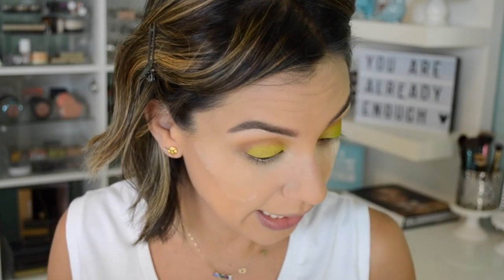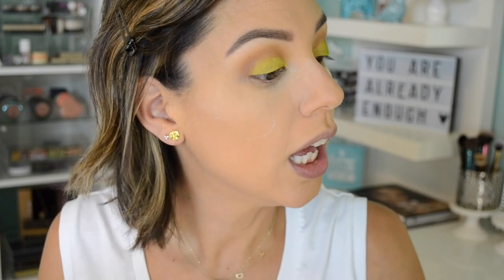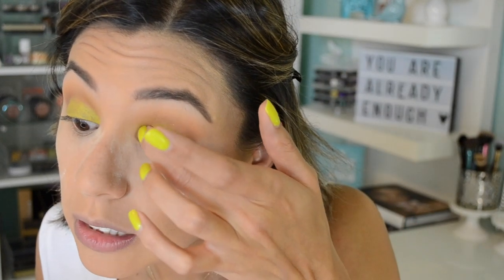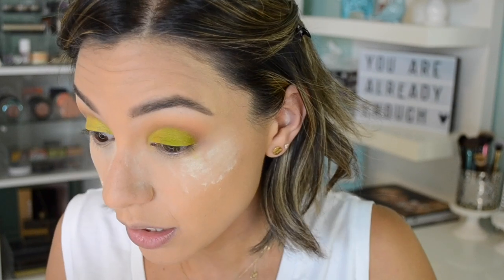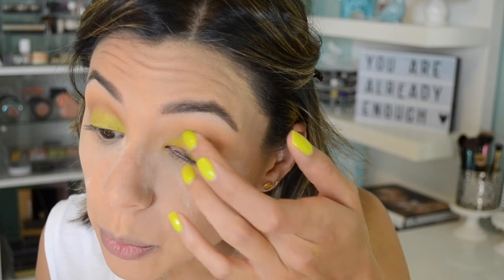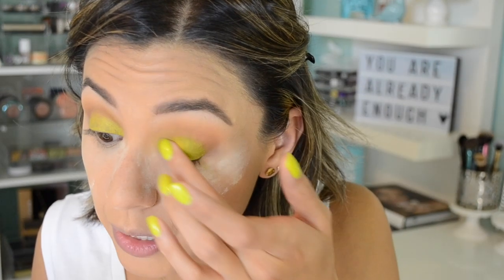Then we're gonna take our other finger and the shade Sunflower Petal. Bam, how beautiful is that? This one doesn't have shimmer to it, so I think it might throw off our look a little bit. But we can always go in with like a shimmery champagne over it, right? Okay, that's gonna go. I am not even remotely close to achieving the look I had envisioned in my head, but I'm also not hating it either.